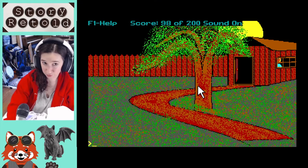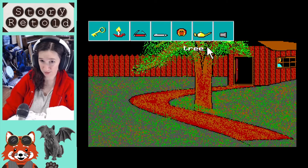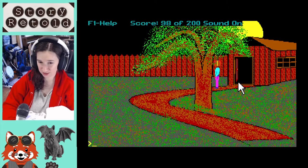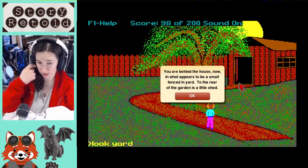Great, do I really have it, though? I do. Yeah, it looks like an oil lamp. Oil can. Okay. What's the bung for? Oh, I remember. Wow. How many decades ago? It must have been at least two decades since I've played this. At least. Wait. Let's look yard. You're behind the house now in what appears to be a small fenced-in yard. To the rear of the garden is a little shed. Yeah.